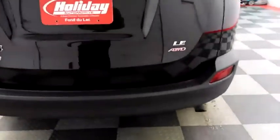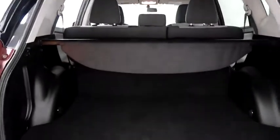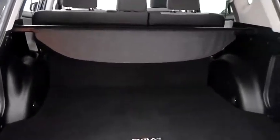You have a rear backup camera, and this RAV4 is all-wheel drive, so you won't be sliding all over the road on those wintry Wisconsin days. There's a 60-40 split on the back seats, so you can fold those down if you need more room.